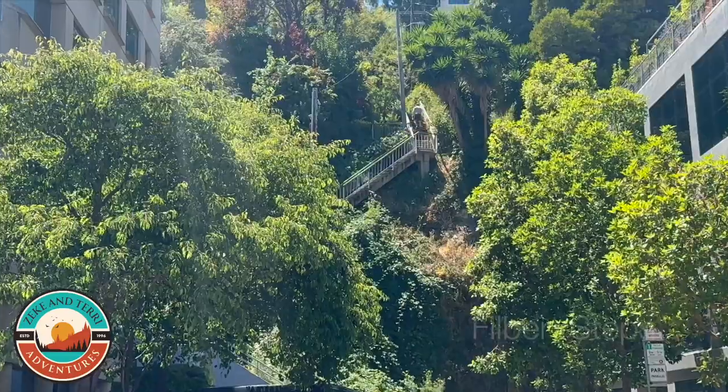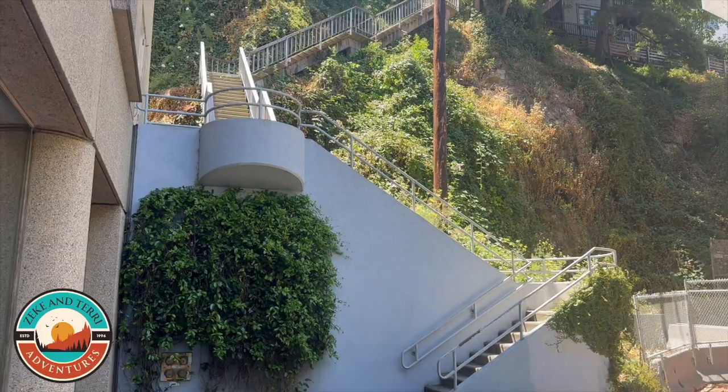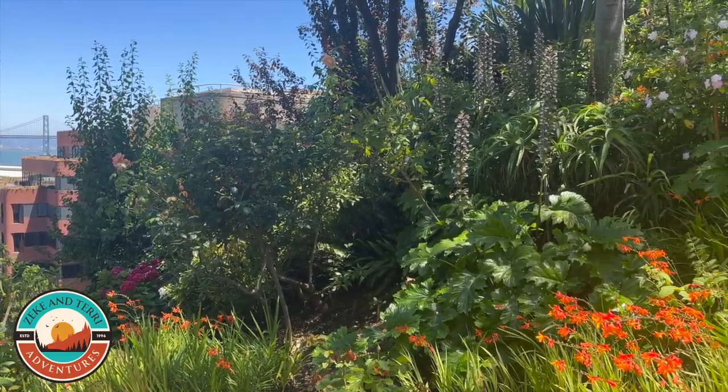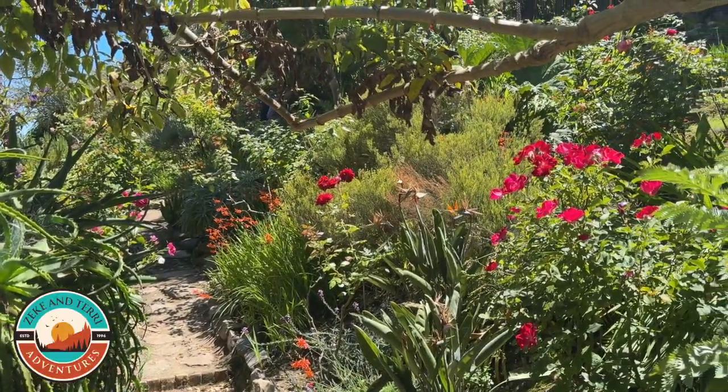Headed next is up to the Coit Tower. Keyword being up. Up, yeah. We are going to go up Telegraph Hill, up the Filbert Steps. Filbert Steps tend to be pretty popular. I think it's also where the Telegraph Hill parrots are.